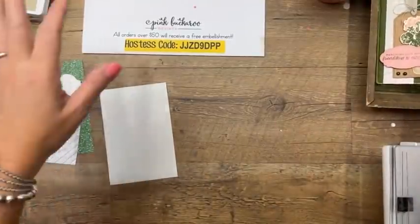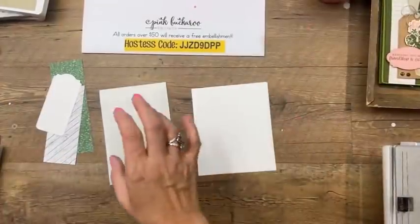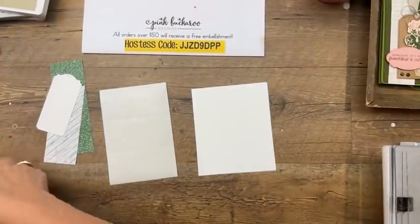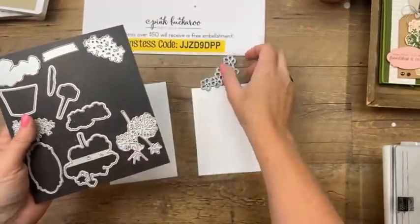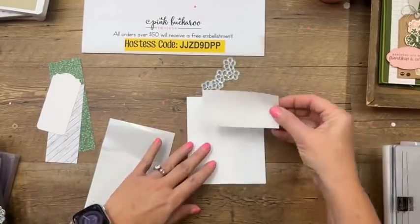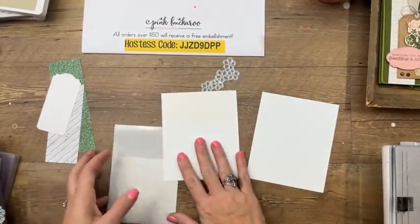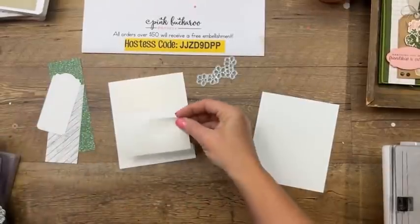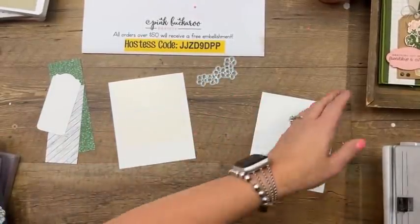All right, so remember that piece of white? Where did I have it? Oh, good, here's some more. Okay, now we're going to do stamping again. But we're also going to use this die right here. We're going to cut that out of white, and then we're going to put it on a white tag. So it's white on white just to create some texture on our tag.